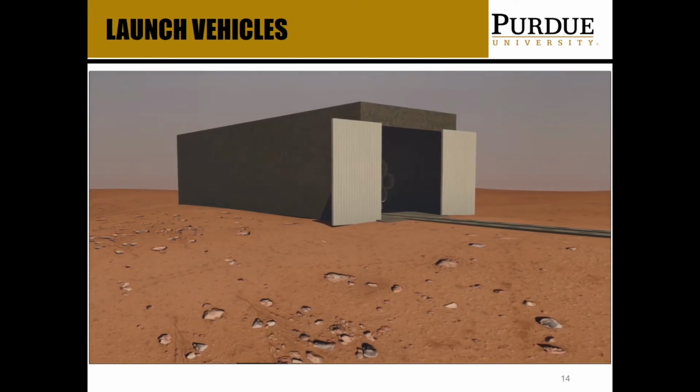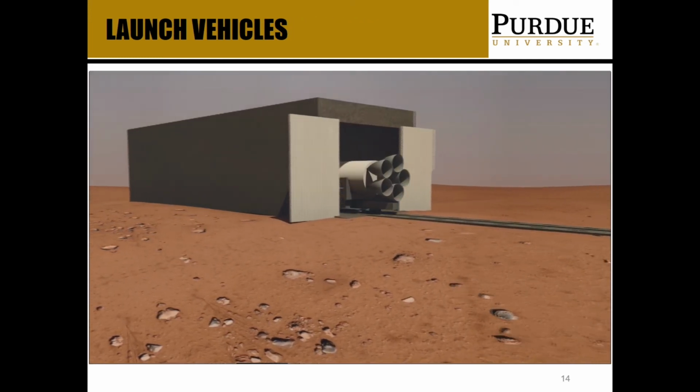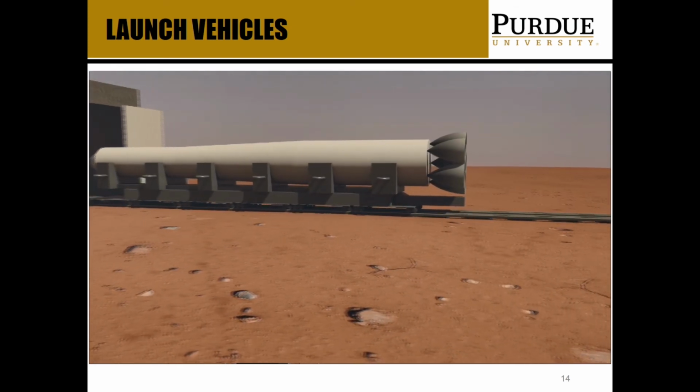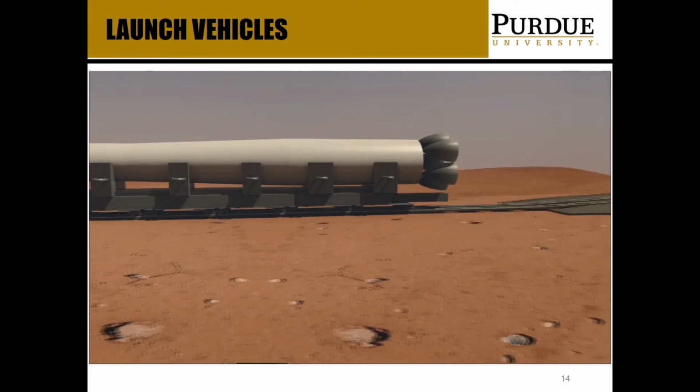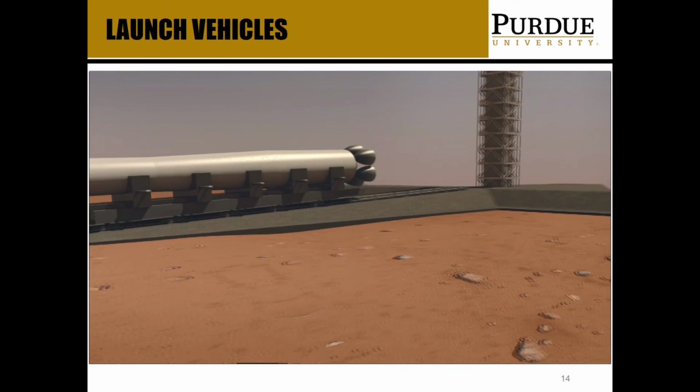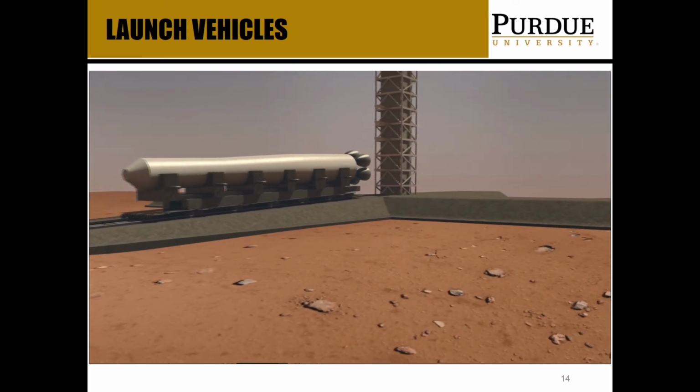This Vehicle Assembly Building, which is home to our fleet of rockets, has the capability of housing 2 separate rockets at a time. Rockets are rolled out of the Vehicle Assembly Building on the crawler vehicle and erected on the launch pad through a system of winches, where it will be prepared for launch.